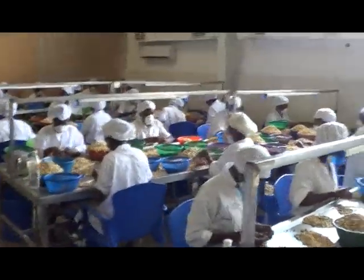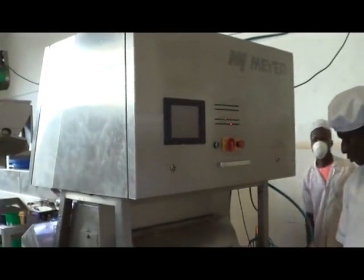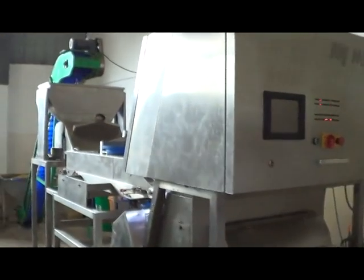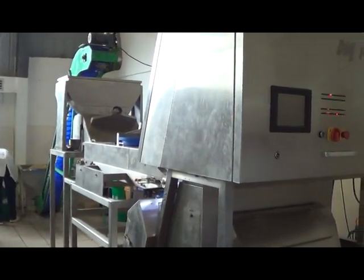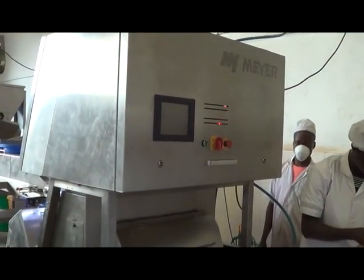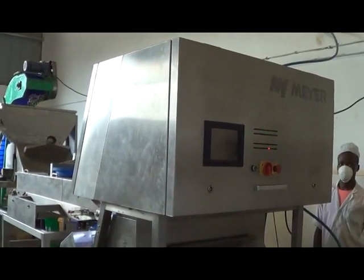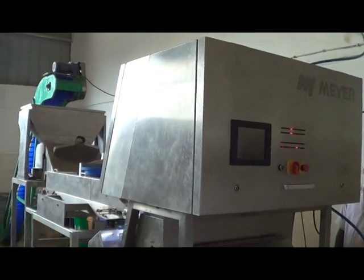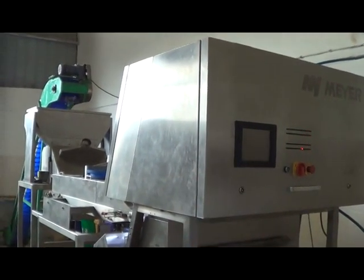After peeling, we take all the kernels to that machine. It's a very important machine for us. We call it the color sorter. When we put the kernel inside this machine, it separates the kernel which is whole white from what is not white. This is why they call it a color sorter. And this machine can also make the grading of the kernel. We have more than 10 grades for export.